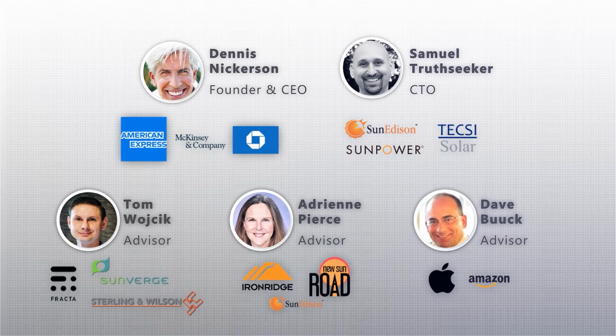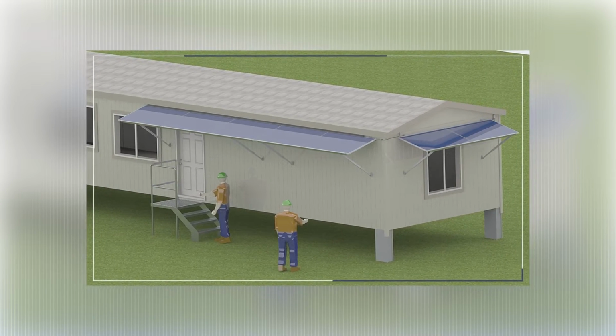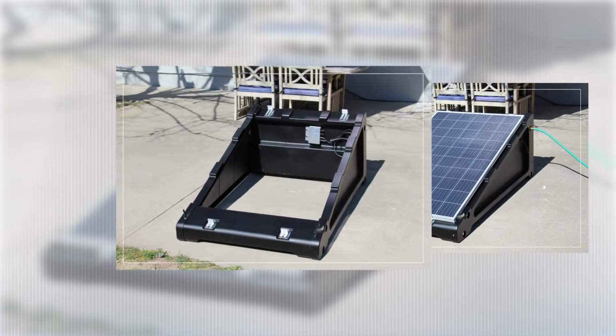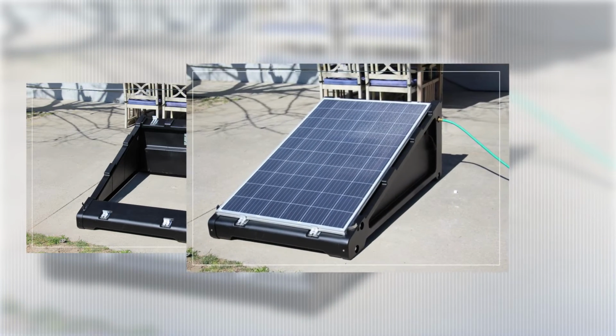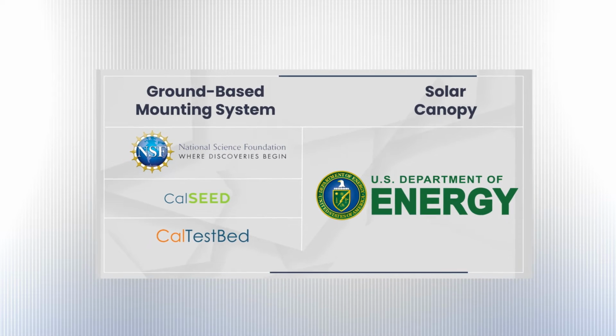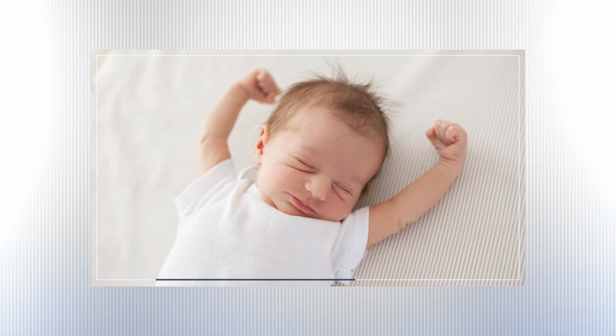Hardware has become cheap, but soft costs can be as high as 80% of total costs for 2 kilowatt rooftop PV. I'm Dennis Nickerson, founder and CEO of Portable Solar, and for the past 11 weeks, we've been developing a solar canopy for manufactured homes. We've been around for a couple years working on a ground-based PV system, but that's under separate government funding, and we can't mix the two, so the solar canopy product was just born this January.